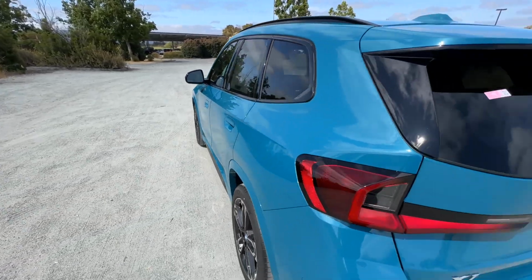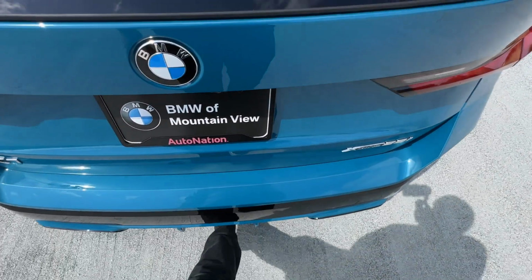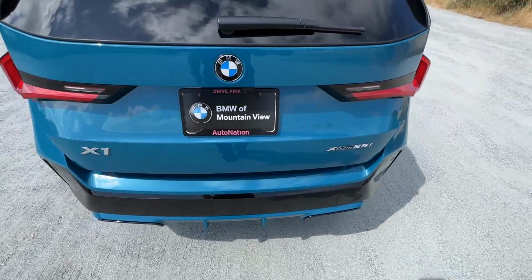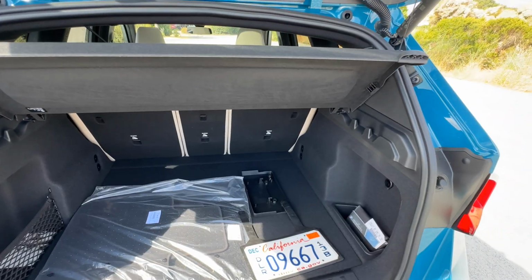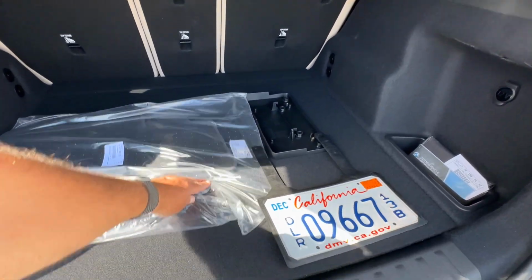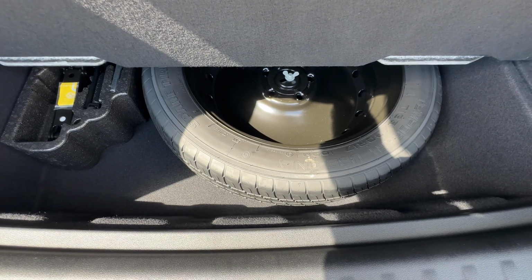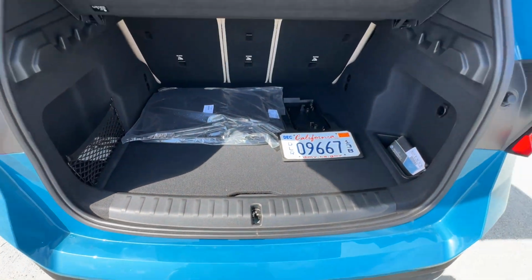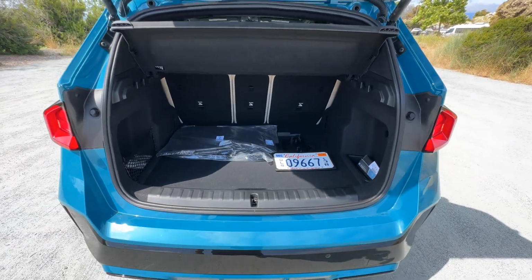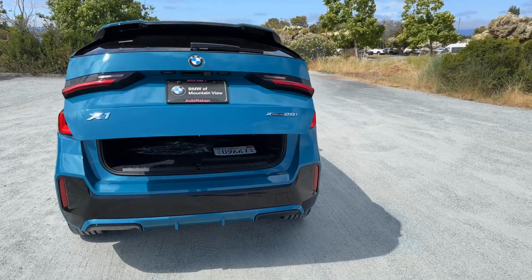All right, moving to the back, we'll use our kick to open. Here's our cargo area. We do have the cargo cover standard. And there's a little bit of extra storage space here, but you do have a standard spare tire because we no longer have run-flats on the X1. Use our kick to close. We'll make our way to the front.